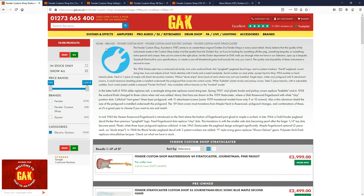Anyway, let's imagine you've got this big pot of money and you're going to go guitar shopping. What would you buy? Well, here are my choices. A Strat type guitar. So we're shopping for a bit of a posh, high-end Strat. What's the first phrase that springs to mind?